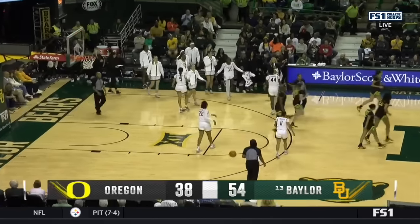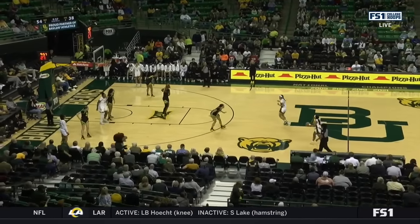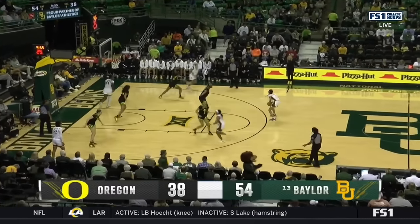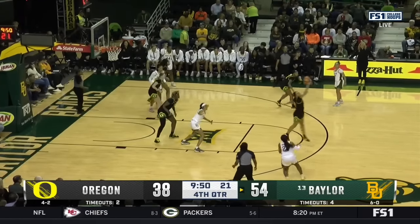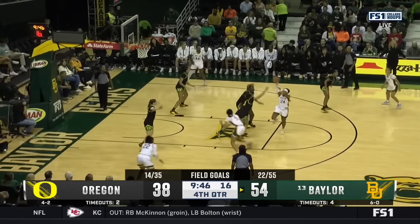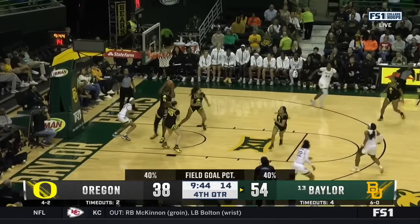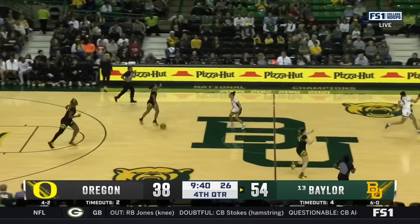Now the Bears of Baylor, they've got it in high gear. We head to the final 10 minutes of the contest. By the way, each team shoots 40%, but Baylor has taken 20 more field goal attempts than Oregon in this game. And the reason being? It's because there's 13 steals. Oh, goodness. A little short, but that could lead to potentially 26 additional points.